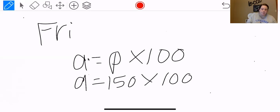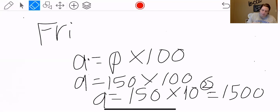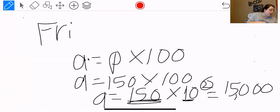Then your book takes it a step further. They say A equals 150 times 10 squared. So they take that 100 and make it 10 squared. Then we can solve it pretty easily. It's 150, sorry, they don't mean 15. 150 times 1 is 150 with 2 zeros after it. So 15,000 would be your answer. So there are 15,000 species in the phylum Annelida.